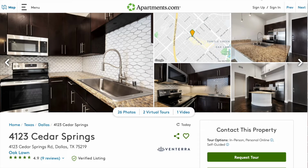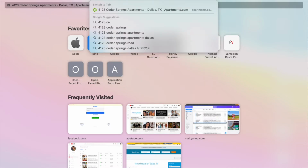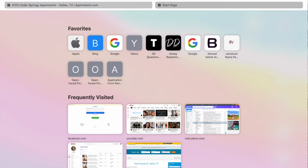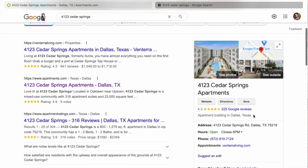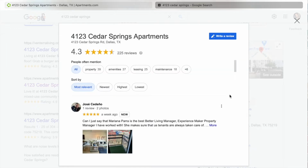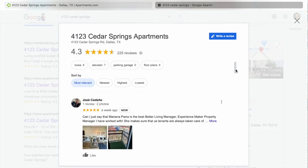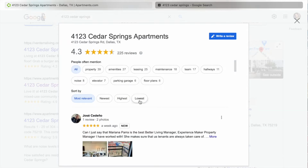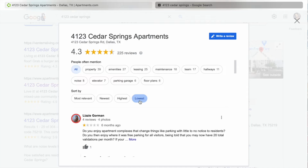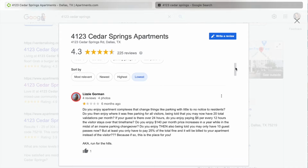Ooh, let's look at that one. It looks cute. Let's Google it now. 4.3 stars and 225 reviews. That's really good. You don't find that too often. So, I like to scroll through and actually read reviews. And I like to order them from lowest to highest so I can see all the negative things people had to say. And I really read through them and see if it's something I can deal with or not.